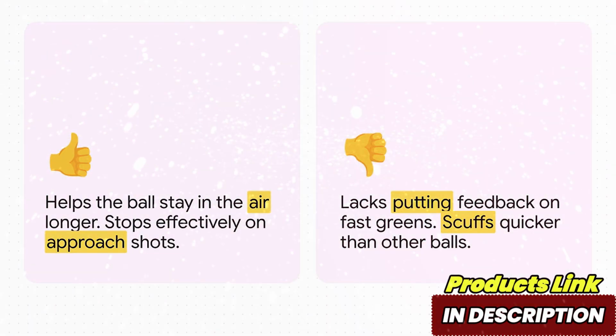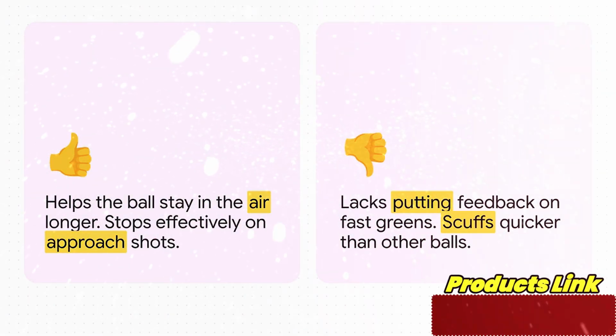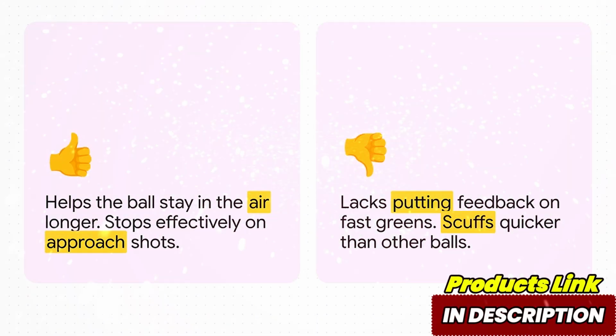And what's cool is it still stops really well on approach shots. The downsides? You might find it doesn't give you a ton of feedback on the putter, especially on fast greens. And the cover can scuff a little easier than some others. It's a small price to pay in durability for some seriously impressive performance in the air.